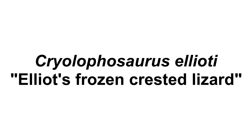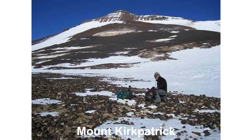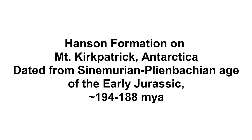This genus contains only one species, Cryolophosaurus elioti, which translates to Elliot's frozen crested lizard. The genus name refers both to its discovery in Antarctica and the unique crest on its head, which will be addressed more later, while the species name refers to Ohio State geologist David Elliot, the man who helped discover the first fossils of the animal. It was discovered on Mount Kirkpatrick in what is called the Hanson Formation, which has been dated from the Sinemurian to the Pliensbachian ages of the early Jurassic period, about 194 to 188 million years ago.